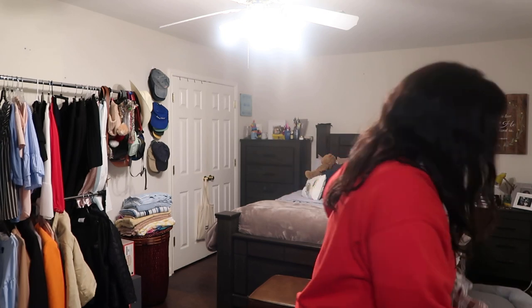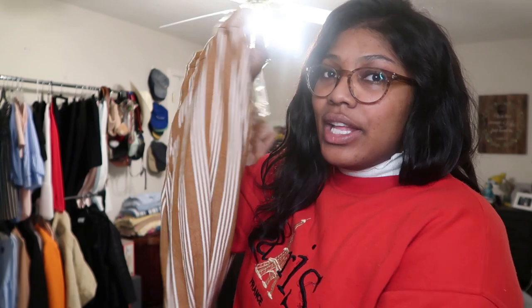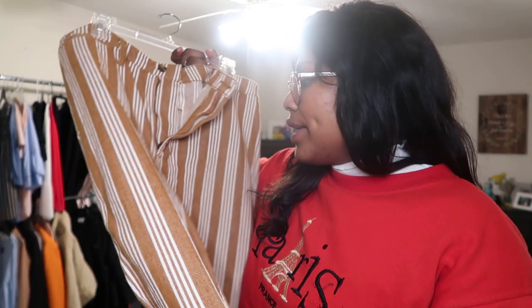And I did get another pair of Madewell jeans at Buffalo Exchange. Or, well, they're not jeans, they're like more pants. But I decided, you know, I love browns and I love neutrals. And so I saw this and I was like, oh my gosh, I've been obsessed with wide leg pants lately. And I said, why not? And when I tried them on, they fit great.